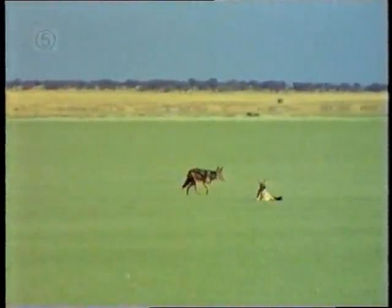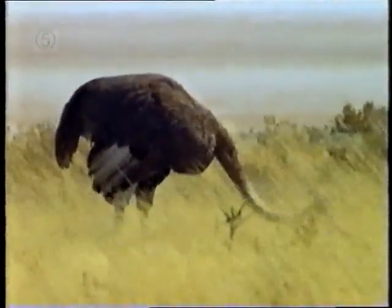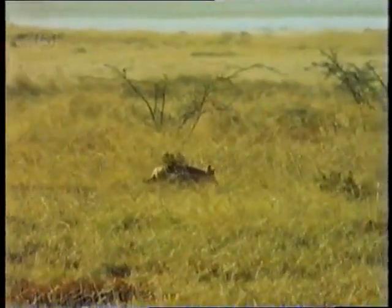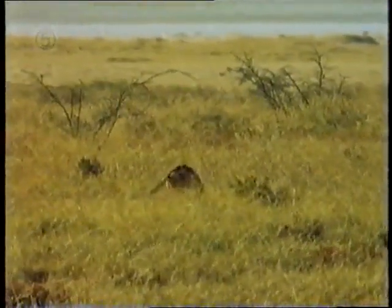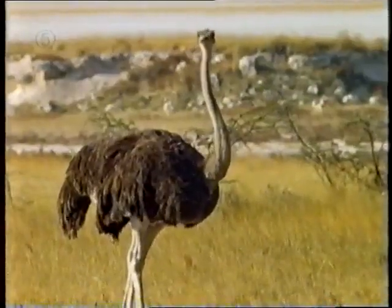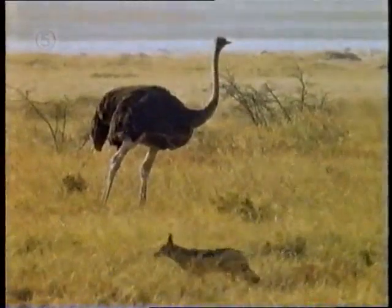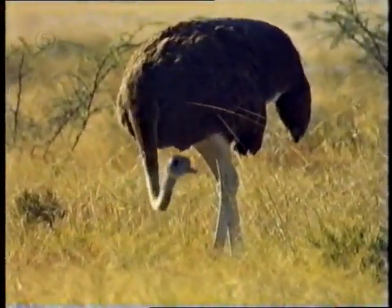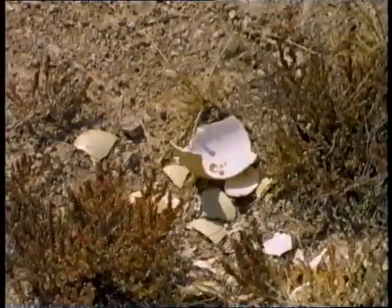Jackals aren't usually a problem for such big birds, but they are clever and patient. This pair waited until the female was away from the nest and then moved in on the first eggs she'd laid. When the female returned, the damage had been done. It's incredible that a jackal can break anything as thick as the shell of an ostrich egg, but the disturbance alone was enough to make the pair desert the nest and start all over again.